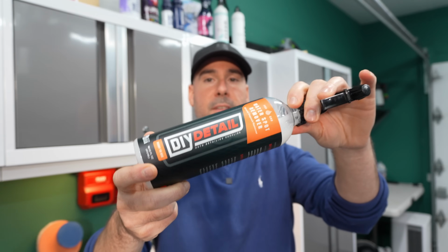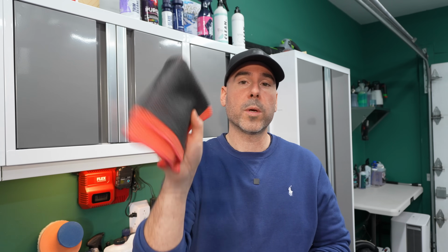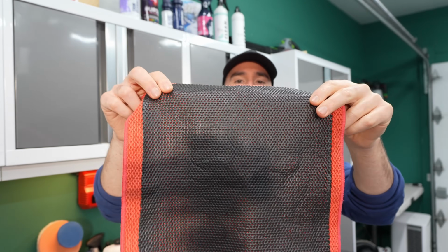I would always invest money in this product. One of my favorites, like I mentioned, and my favorite clay media, whether we're talking about clay towel, clay mitt, clay scrub pad, or clay bars, I would go with the DIY clay towel. This one has served me very well. And contrary to what some people have been saying before, I have not seen any scratching or any marring on many different paints. So for me, I have faith in this product.